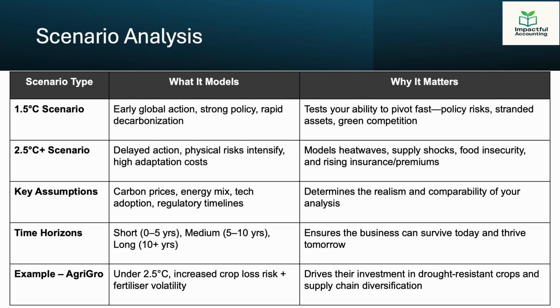Now let's look at the other hand, a rise of 2.5 degrees and above. This is the world where we act too slowly. Here physical risk becomes severe. Think heat waves, droughts, floods, food shortages, and rising insurance costs. If your operations or supply chain rely on climate sensitive regions, this future hits you hard, and it's expensive to adapt in hindsight. That's where scenario analysis isn't just about risk, it's about resilience.